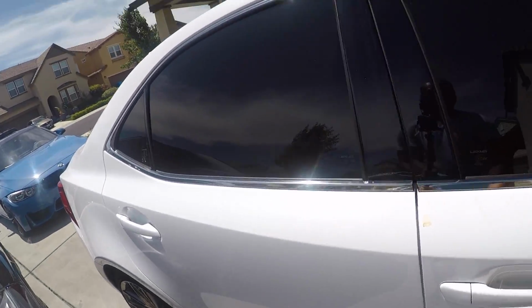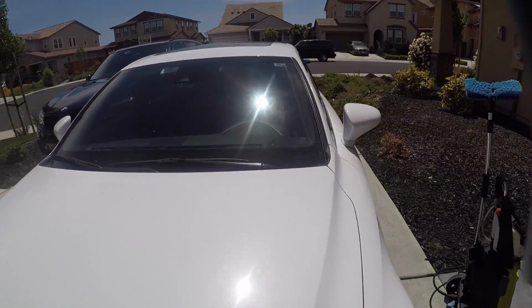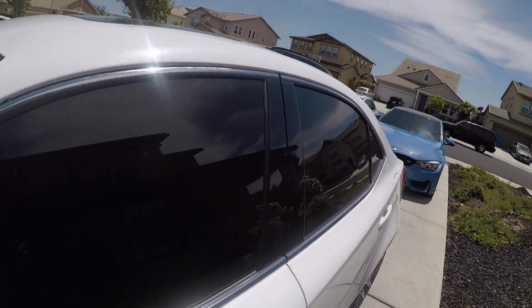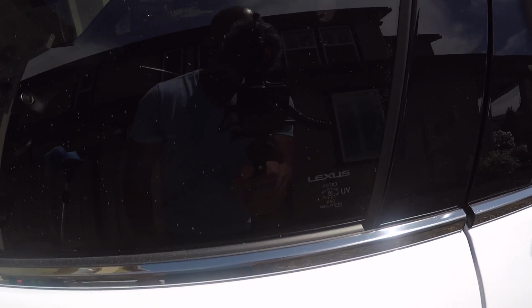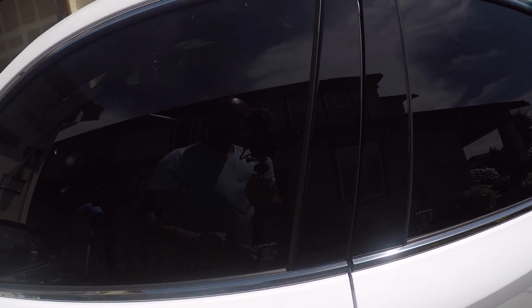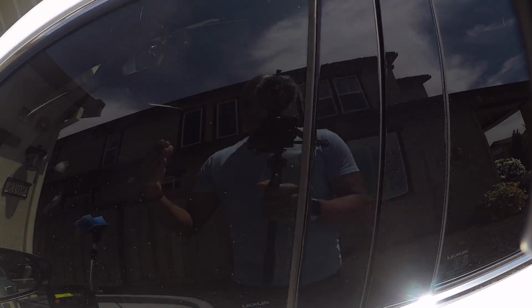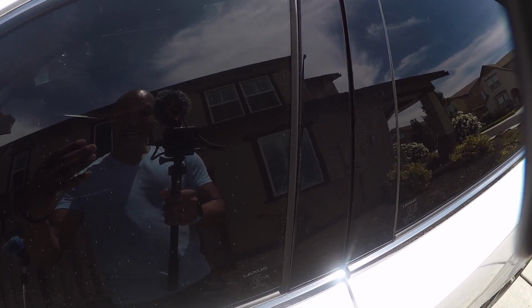And her car has red interior, but if you look here, Lexus I think uses a little bit extra UV protection over the glass, because no matter what tint you buy from the dealership or wherever your installer, when they say 20%, that's the percentage of light that can come through the film.